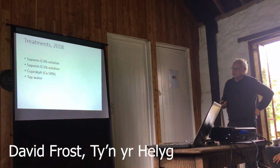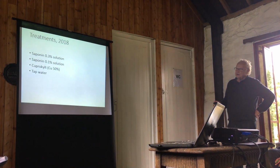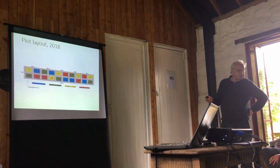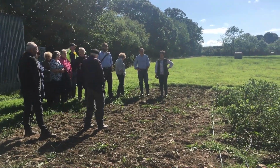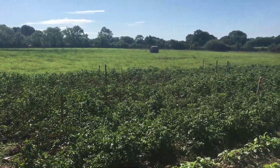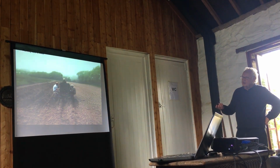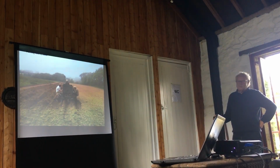So these are the 3 treatments that I already mentioned that we're applying to the organic trial. We have plots which you'll be able to see when we go up to the field in a minute. So there are four different treatments, and there are 5 replicates of each. So we've got 20 plots altogether. So we were planting, can't quite see the date, but it's actually 1st of June. We planted machine planting.